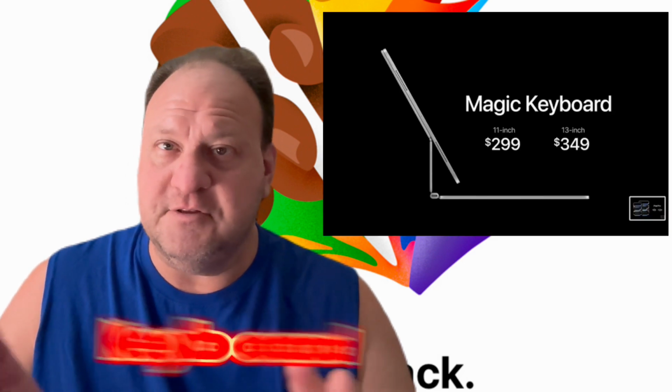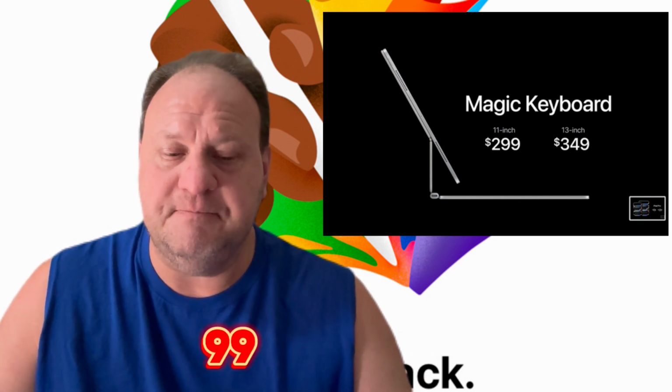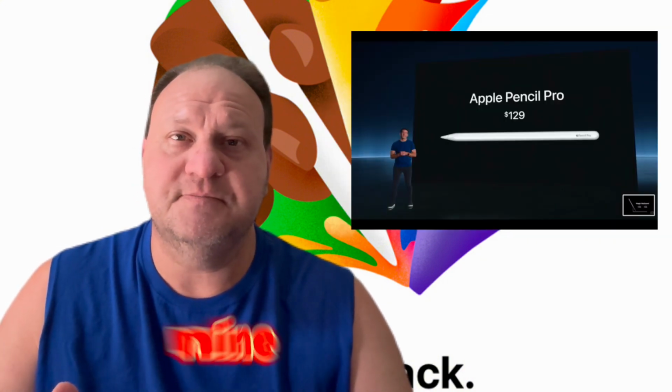The new Magic Keyboard, which for me is not practical, but for most people is, you can get for the 11-inch for $299 and the 13-inch for $349. The Apple Pencil will still run you $129. So the Apple Pencil Pro is still around the same price as the previous one.